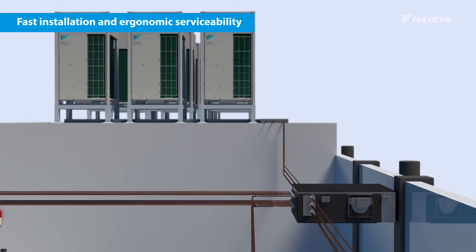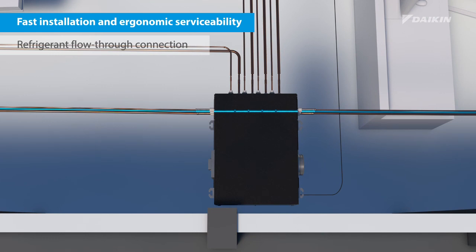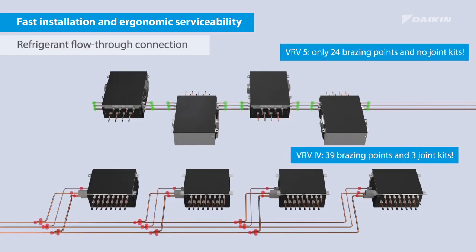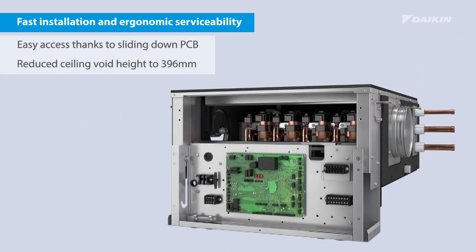VRV5 BSSV boxes offer fast installation and ergonomic serviceability for installers. Thanks to the refrigerant flow-through connection, the system has far fewer brazing points. And servicing is made easy thanks to the sliding down PCB.